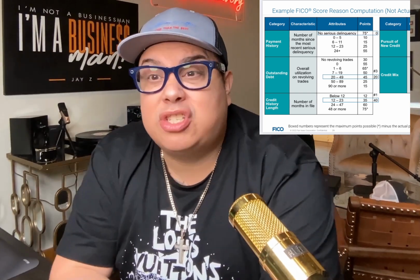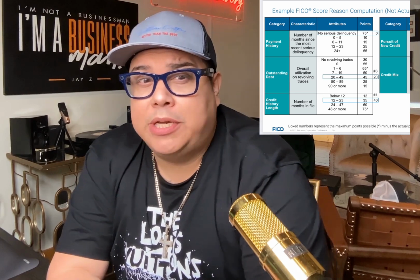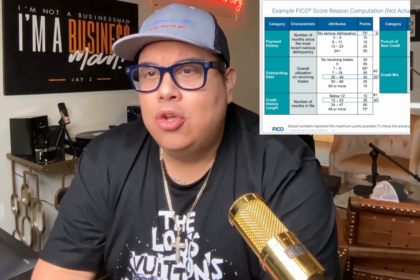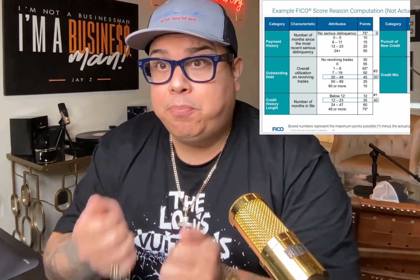Now, here is the sweet spot that everyone talks about. If you carry between 1 to 6% utilization, you can potentially get up to 10 more points. Now, this is where it gets really tricky. Everyone thinks that it's a massive points game, but it's not. You should have your credit score high enough where it doesn't matter. And once you get your credit score high enough, then you can play around with these things.